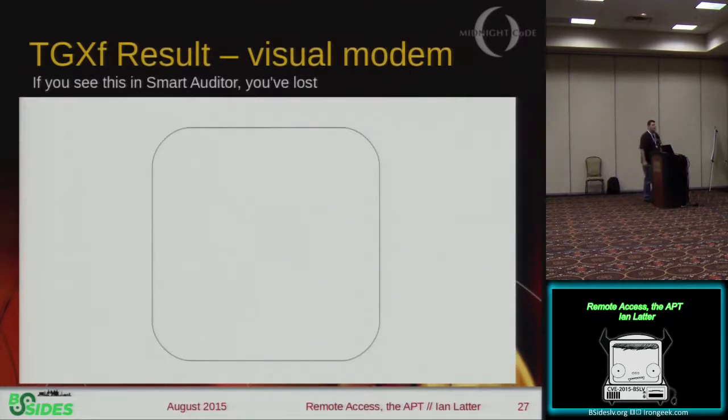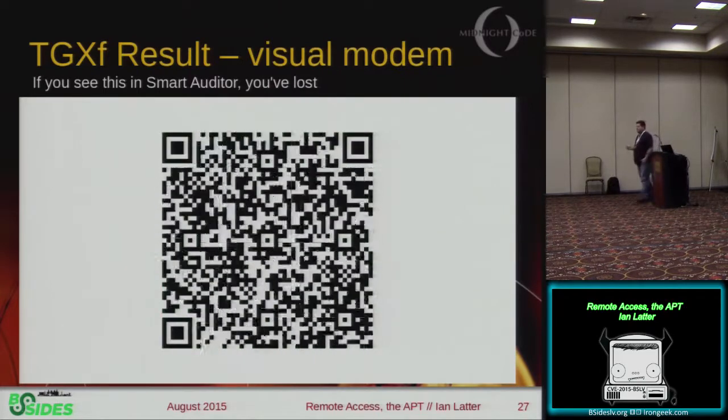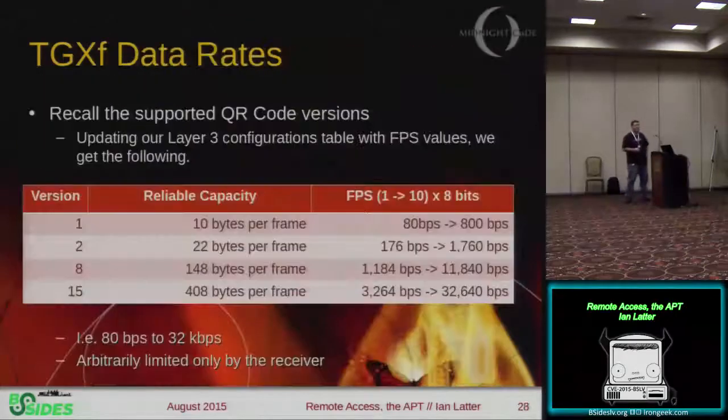This is a file encoded in a TGXF transfer graphically, so that's what you'll see on the screen. If we update those layer 3 configurations with frame rates, frames per second, the scale that we get with the smallest frame at 1 frame per second is 80 bits per second through to about 32K. It's arbitrarily set by me in the configuration of this protocol.